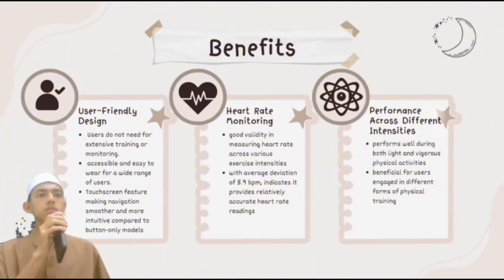With an average deviation of 5.9 bpm, it indicates that it provides relatively accurate heart rate readings. Polar Vantage M3 also performs well across different intensities, doing well during both light and vigorous physical activities.